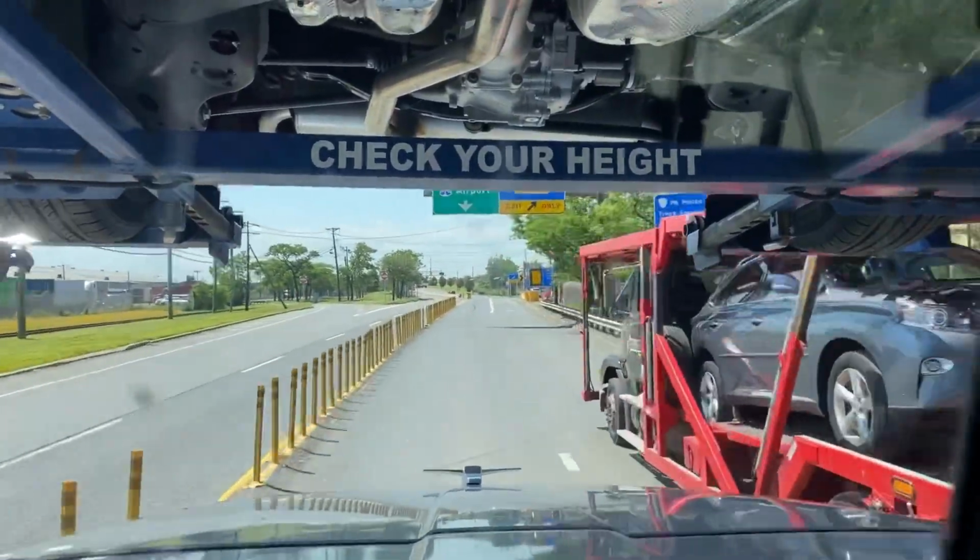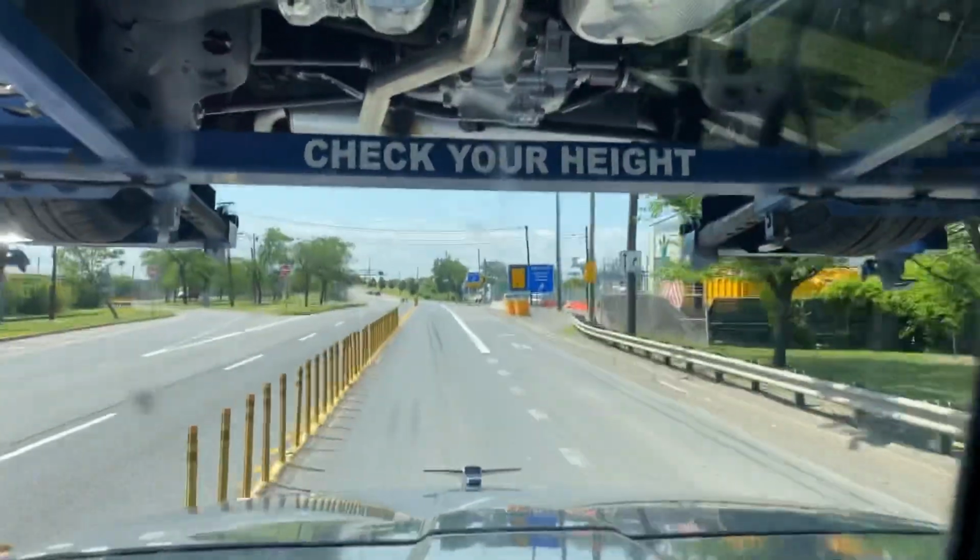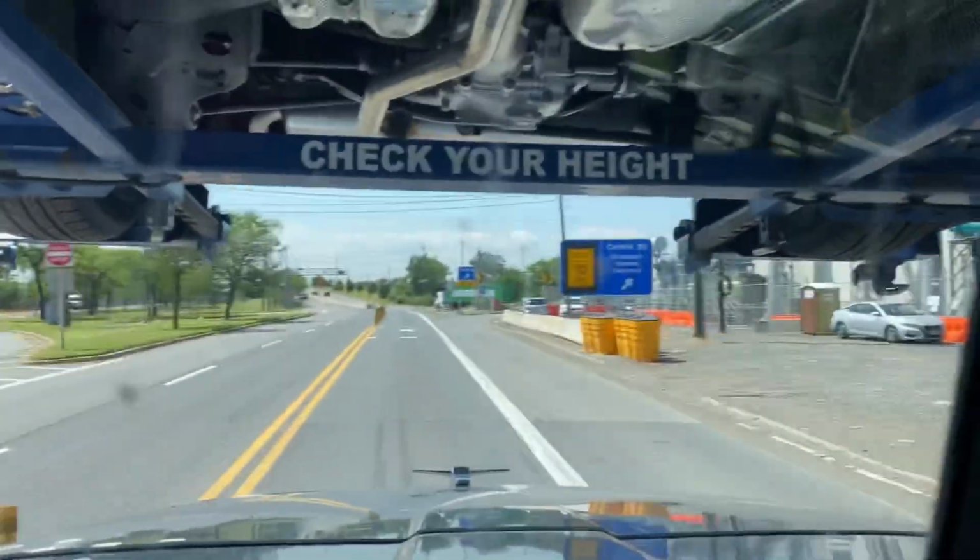This guy just pulled out right in front of me. If you could tell, he didn't even slow down at all coming out of that place. Didn't even look.